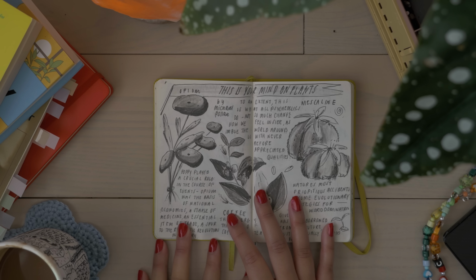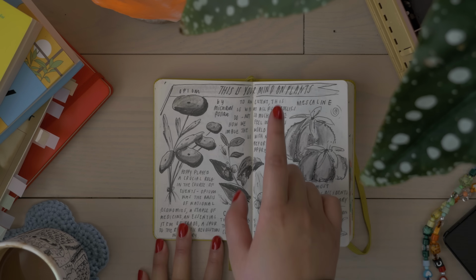Another nonfiction book that kind of has a similar spread is This Is Your Mind on Plants by Michael Pollan. And in this book, he talks about 3 different plants, poppy, coffee, and mescaline. I think that's how you pronounce it. So I did another similar type spread on this. I drew the plant and then the information he provided about it. I listened to the audiobook, which I enjoyed. It felt like listening to a podcast rather than a nonfiction book. Science books, I like listening to the audiobook more than reading it because I kind of fall asleep sometimes when reading nonfiction. I learned some new stuff that I didn't know before.